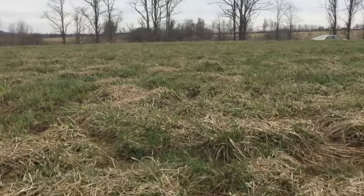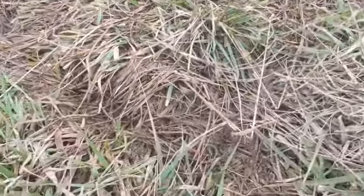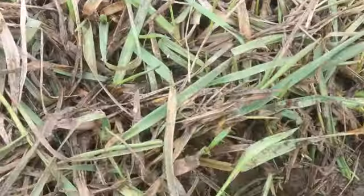But then I came down here and I got an amazing signal, guys. And I tell you what, this is going to be killer. Look down here in the hole. I'll go real slow.